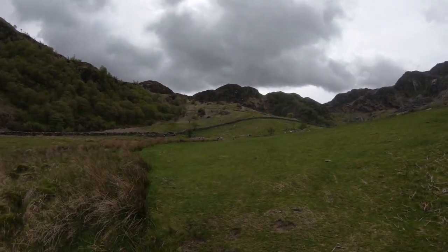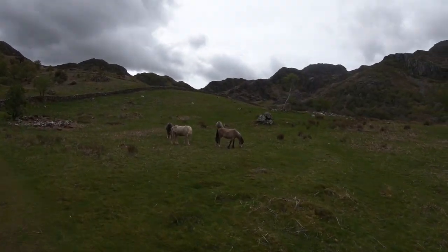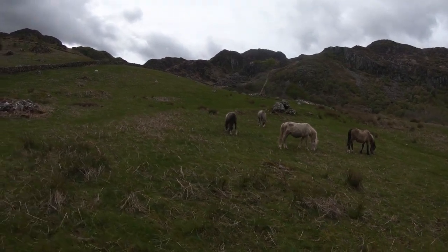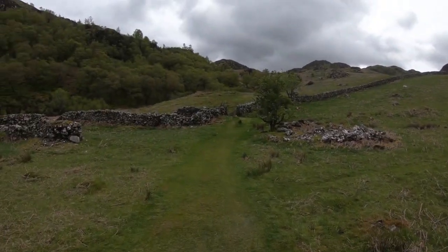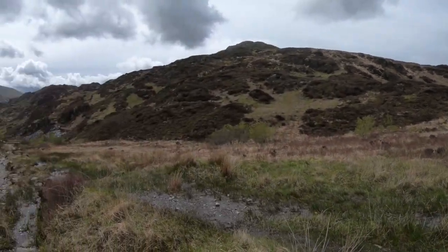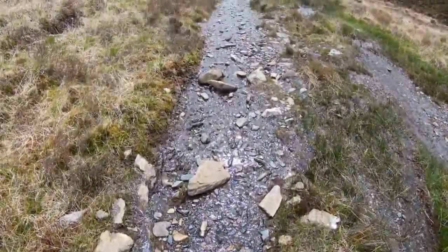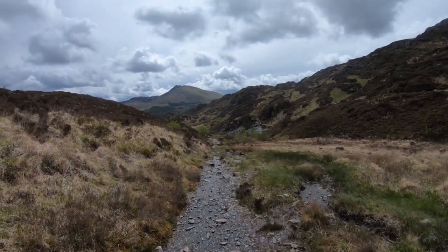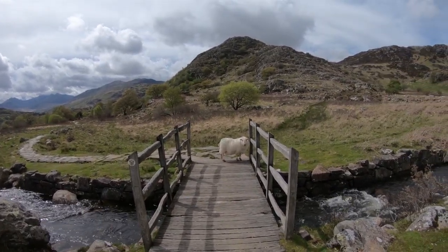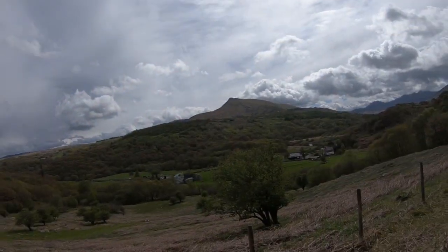Oh, the horses are down. Hello horses. That's what I thought. There's the Crib Goch up there. Blue sky there. It's actually sunny and it's roasting. It's all downhill. Yeah, I'm still walking in streams. Not far now. No man shall pass. Are you going to let me past? Thank you. Nearly back now.